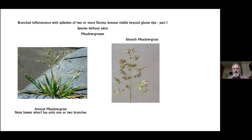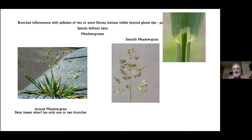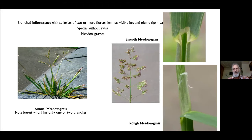There's smooth meadow grass with its short ligule and its smooth sheath, and the much longer ligule of rough meadow grass. And these two species, note, at their lowest whorl, one, two, three, four branches, in this case, certainly more than two and can be more than four as well. Oh, and the data for annual meadow grass shows just why it's so successful. This species can get from germination to seed production in 6 weeks in the summer, why it's so widespread and so successful.